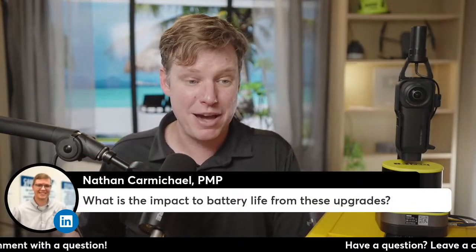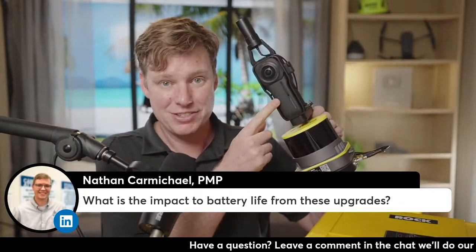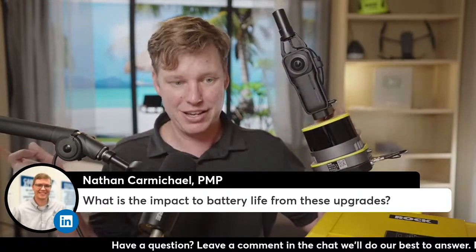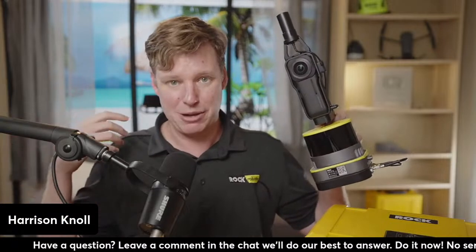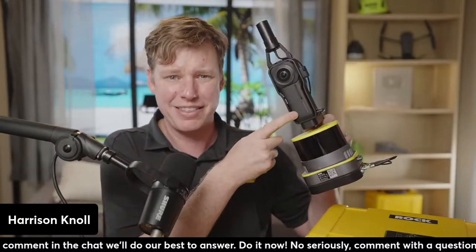What is the impact on battery life? Well, the cool thing about battery life is there's a battery inside the camera, and so it uses the battery as well from this shoulder mount battery. But it still has this battery in here too. So it really doesn't impact it that much.